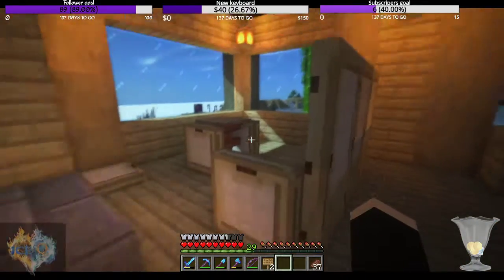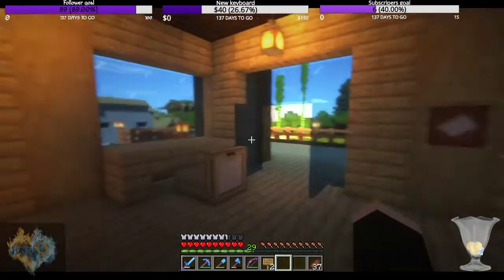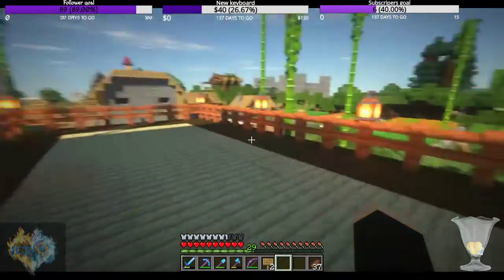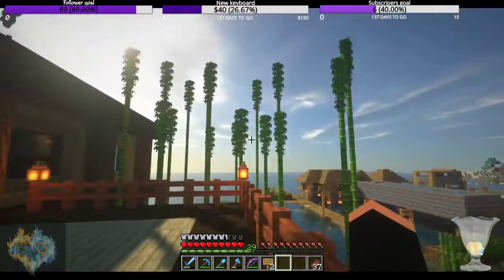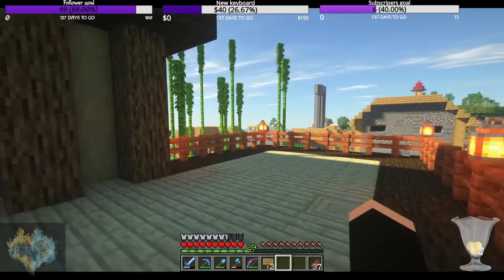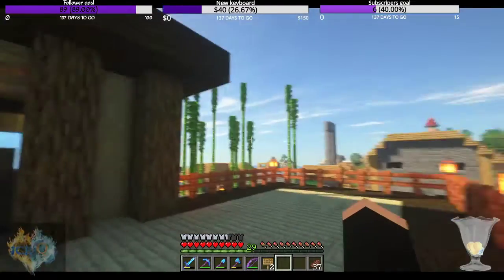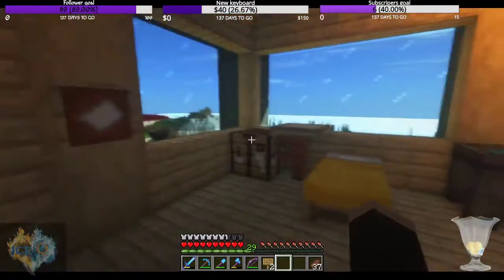Chimney. Comfy couch to sit on and watch out the door. This is Bex's loft design. She made the upstairs. She made the roof. She planted the bamboo. She made the palm trees. This, without a doubt, is just breathtakingly beautiful. I love it so much.